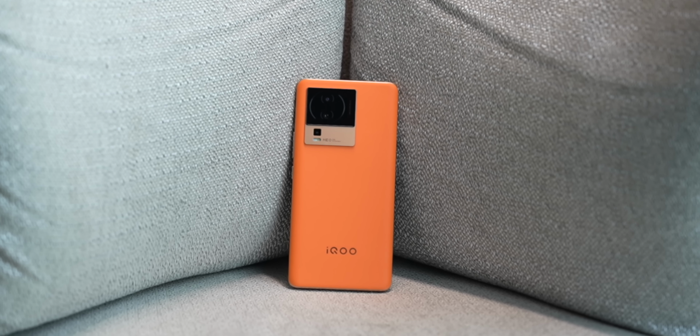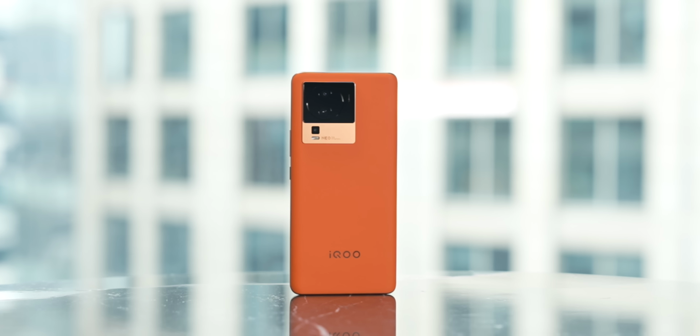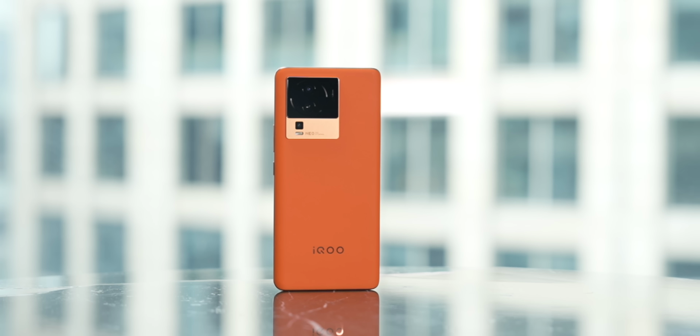Alright, these were just my first impressions of the phone, but the iQOO Neo 7 Pro is shaping out to be the best phone under rupees 40,000, let alone under rupees 35,000. In fact, if you ask me, I think that it might be a better phone than the OnePlus 11R as well. You know what? I'm itching to do a comparison soon, so I'm going to be doing that for sure.